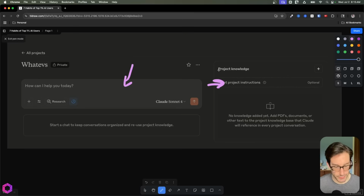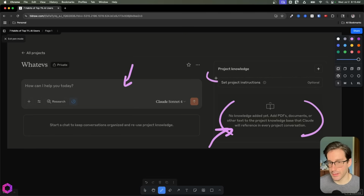Oh no, sorry, that's not the files. I take that back. No, this here is where you put the files. Sorry. So this is where the knowledge base sits. And then this is the system prompt where the instructions go. And it's the same process, same idea.